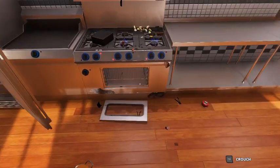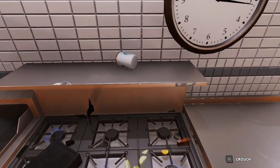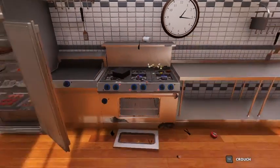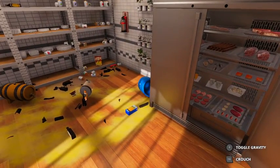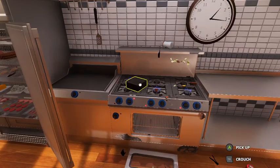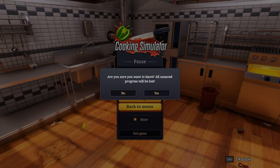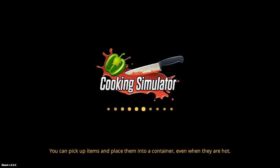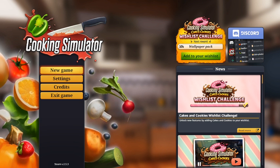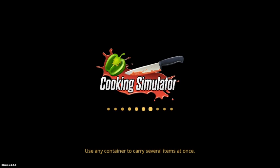What happened to my... because I left the stove on. And all my food is still just kind of like doing that. So I don't know why I can't pick things up now. But anyway, we'll just go ahead and kill the gravity and see. So we're going to load. We're going to start a new game because this is... I'm going to try this again.